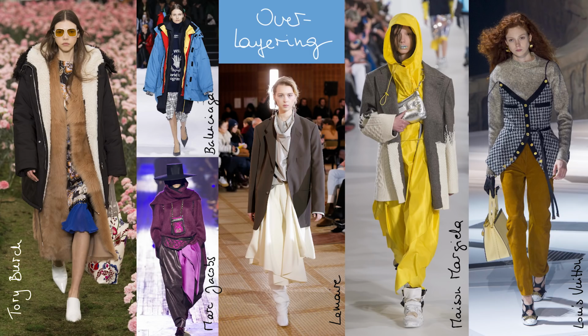Notice the detail at Maison Margiela. These sleeves are knitted into a woven jacket. This is high craftsmanship. At Vuitton, you see the most wearable option, I think.